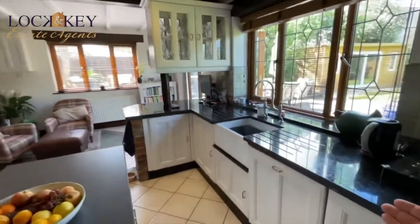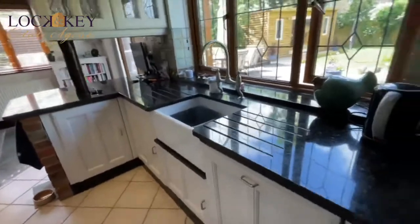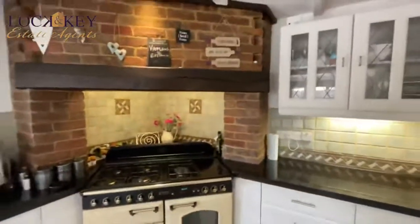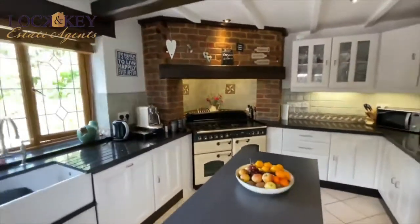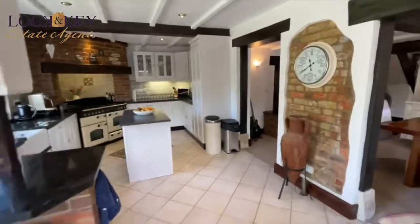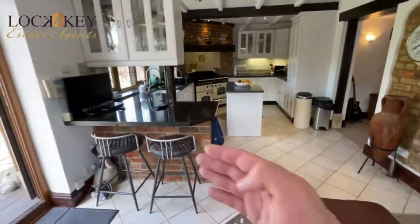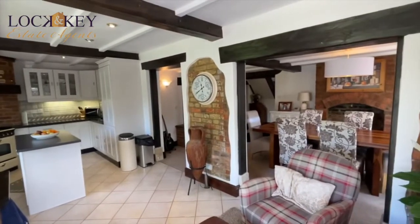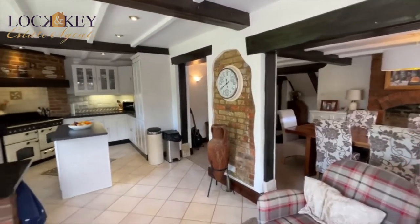Yes, you're going to have work surfaces. Yes, they're going to be like a granite style. You've got a sink unit. Yes, you're going to have eye-level cupboards. Let me just take a step back and it shows you the space and depth of this room. Beautiful tiled flooring, little breakfast area there. And it just links into that dining room, which is absolutely stunning.